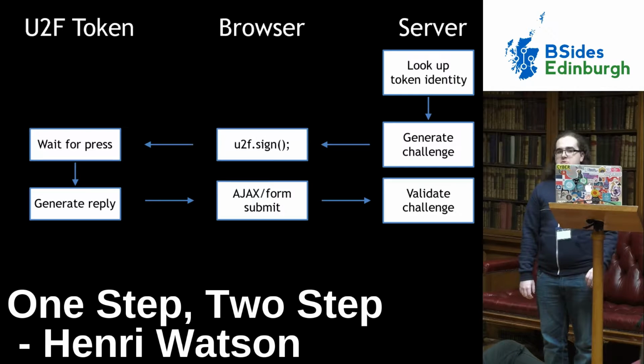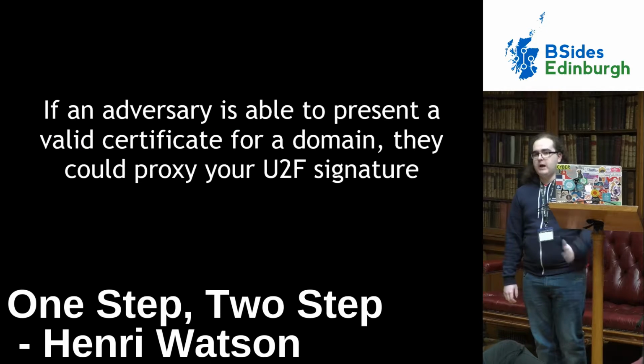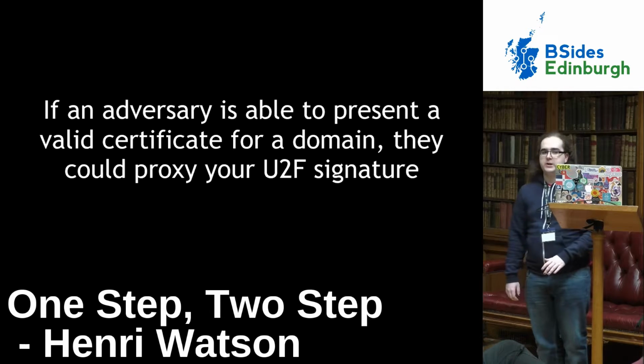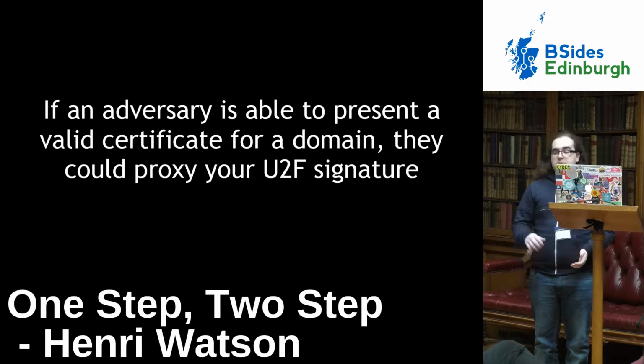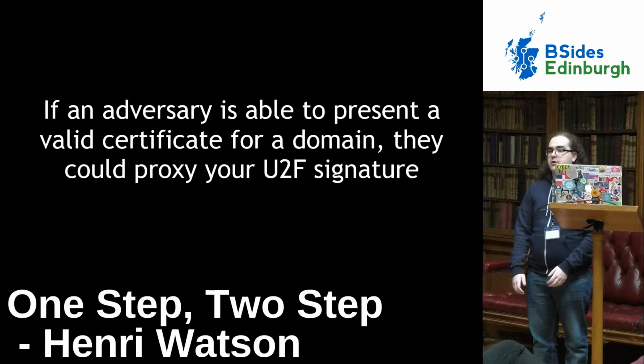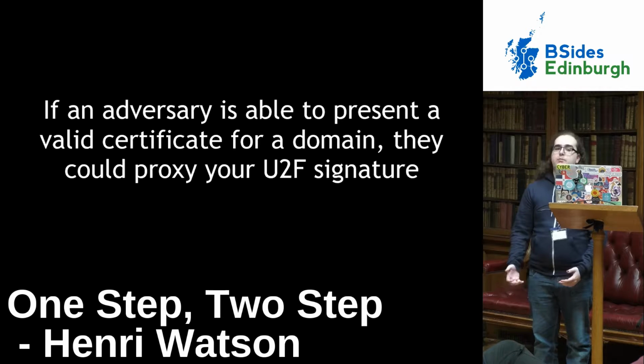But there's one nitpicky problem about this, right? This helps with phishing, but it doesn't help for those nation-state attack scenarios where the adversary is able to present a valid certificate for a domain. So if I'm Google, and I'm someone who nation-states would like to attack, say, for example, China, China has a lot of certificate authorities that they can place political pressure on to create a valid certificate for google.com that will validate in a browser.